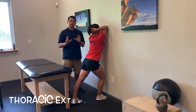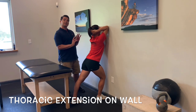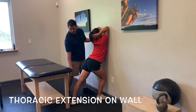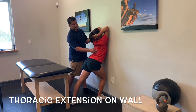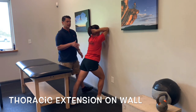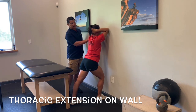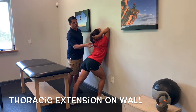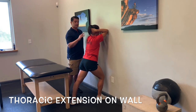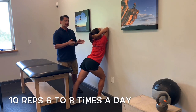So to advance the thoracic extension and get that overpressure, we progress about a week later to someone on the wall. Go ahead and push in. As she pushes in, see, she keeps her heel down. She pushes her chest. This is a lot more force. It's like me pushing her, but she doesn't need me. So this is how you advance it. I would love for everyone to be able to do this. It really stretches the lats. So if you want to strengthen your core, you have to have good motion first. And again, this 10 times, 6 to 8 times a day is a really good thing.